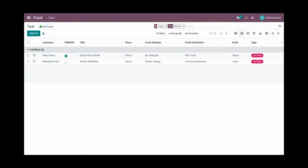So they get a nice list in the kitchen, what needs to be prepared, what are the specialties, so they have everything. So the kitchen can prepare their list. So the residents have their favorite drink with the meal. Sometimes maybe they want to have breakfast in their room, but they want to have lunch in the cafeteria on the second floor. So it's nicely organized, so the kitchen knows what to do.